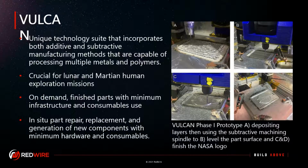Instead, we use metal deposition processes to create what we call the near net shape, so that we can get the density and bulk material properties that we need. And then we've developed subtractive miniaturized methods with built-in catchments so that we can generate those high quality, high surface precision surface features that you need for things like high RPM turbo machinery parts, as well as high temperature items for things like human life support systems and other high performance systems in human rated vehicles.